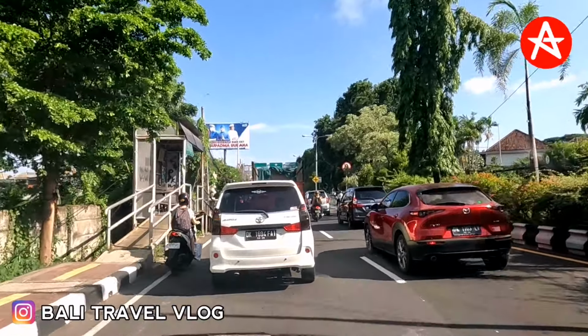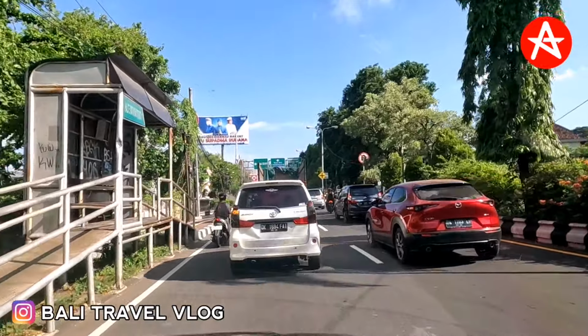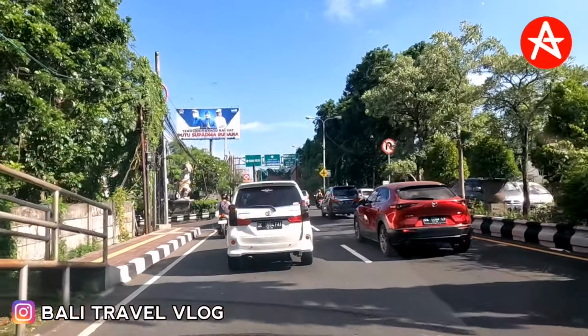In front, I have to turn left to go to the harbour. If I go straight down, there is the way to go to Kuta and Nusa Dua.